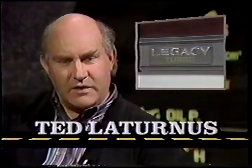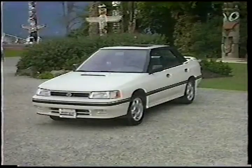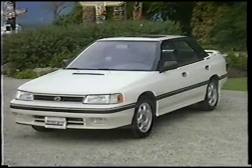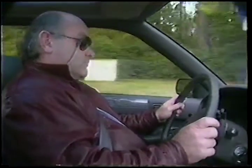The manufacturing of automobiles is almost like a lottery. Sometimes you get it right, sometimes you don't. In the case of the Subaru Legacy, it's a prime example of getting it very right. This is an excellent design, one of those cars that feels good as soon as you get into it. Last year we drove the station wagon version of the Legacy here on Driver's Seat. This time around is the turbo sedan.